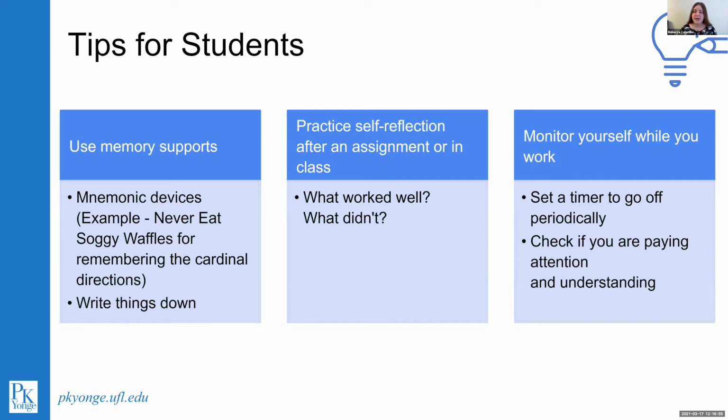And then you can also practice your planning skills by self-reflecting after an assignment or in class by asking yourself what worked well and what didn't work well. And then when you find those answers for yourself, you can continue doing those things that worked well, and then also brainstorm some new strategies to try in the future for things that didn't work well.